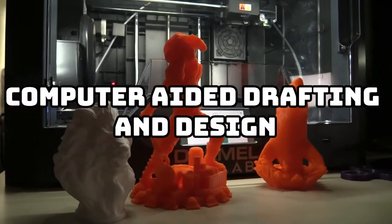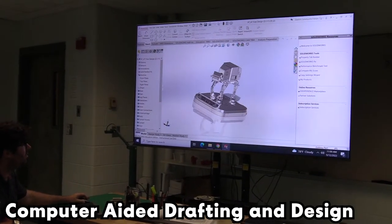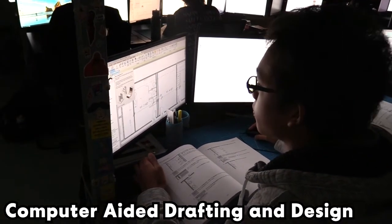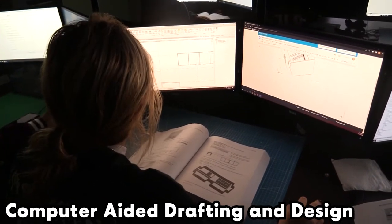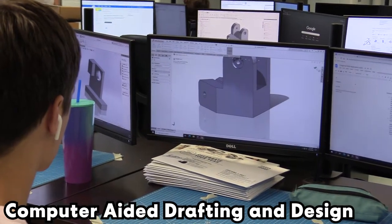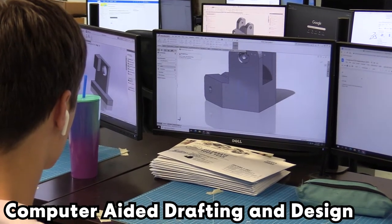Computer-aided drafting and design. Computer-aided drafting and design, or CAD, is the essential skill necessary for you to have a successful career in architecture, construction, or various engineering or design fields. CAD provides technical hand-drawing skills and the captivating study of CAD programs such as AutoCAD, Inventor, SolidWorks, and Revit, all of which give the opportunity to earn local CSM college credits and program certifications right here in the classroom.